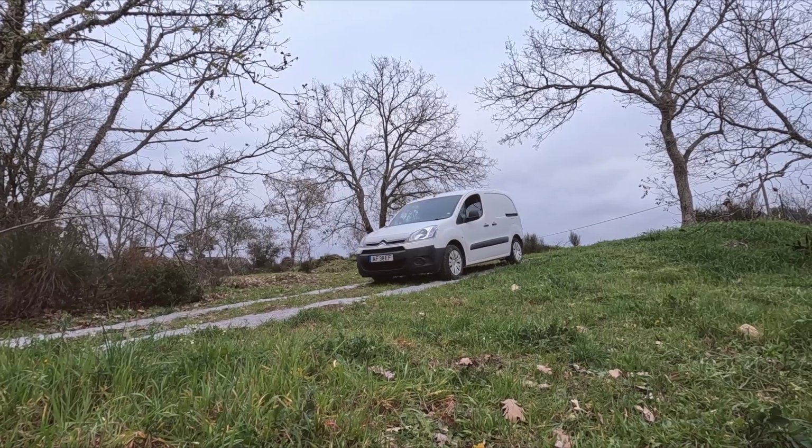Yeah. So for now, I'm going to have to turn around on the grass, but we're just trying to find somewhere that's a bit harder, but it's pretty tough at the moment, isn't it? It is, and it's dried out a lot since we drove it the first time. Yeah.